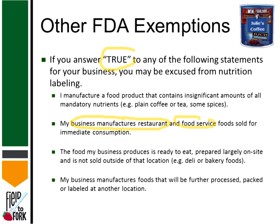So the food business produces ready-to-eat products that are prepared on site and not sold outside the location. So that's, again, a case where nutrition label is not required. And then finally, if this business manufactures food that will be further processed, packed or labeled at another location. So you're just a supplier of the raspberry puree that somebody's going to use to make their jam or jelly. You're just selling the puree to them, and they're making a jam or jelly. So that again would give you some exemptions from having to label your raspberry puree.